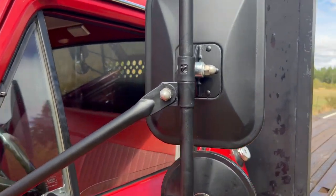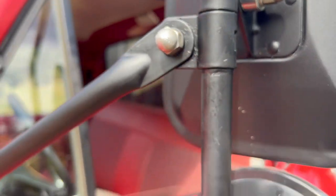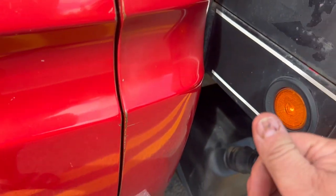Original mirrors that have been painted black, but they painted them black back then. A couple little chips and things here. You can see a little chip there. Just a couple little tiny things. You can see the rub through from getting out. Actually, if you saw my thumb there, I smashed it. Didn't feel good. I didn't do it today though.